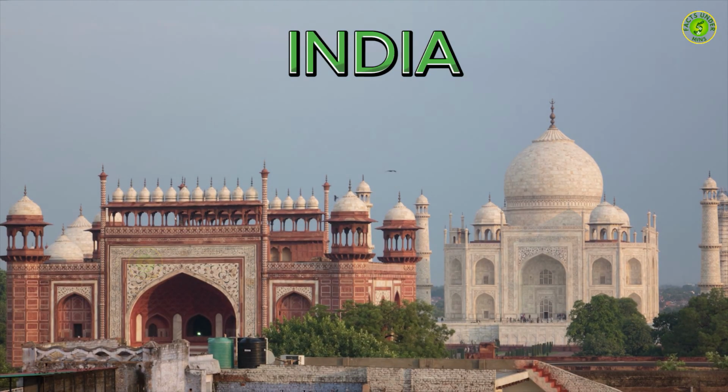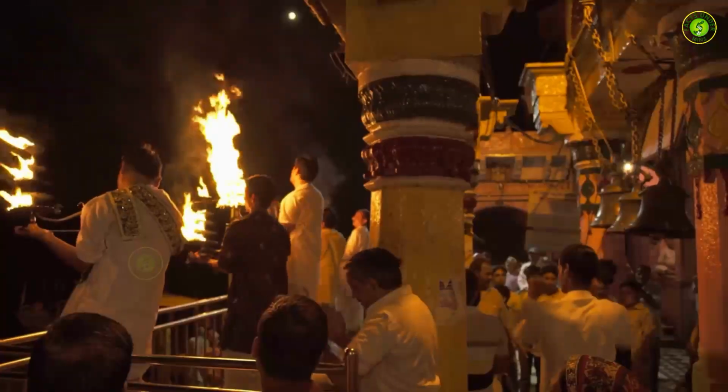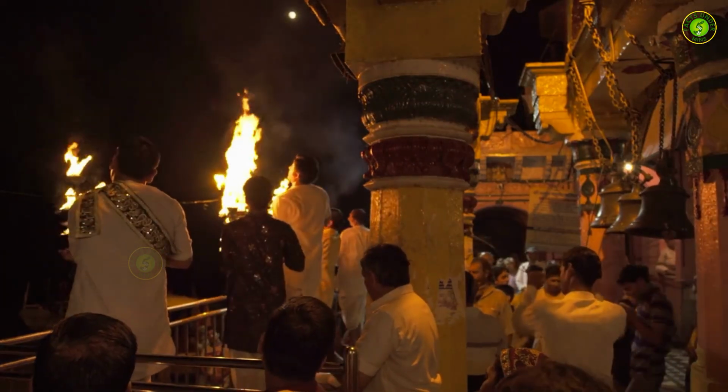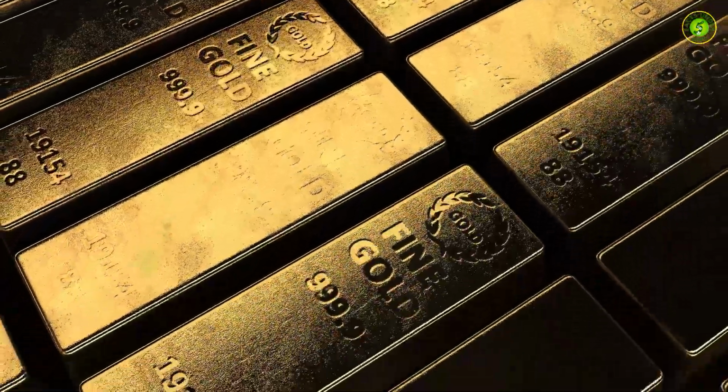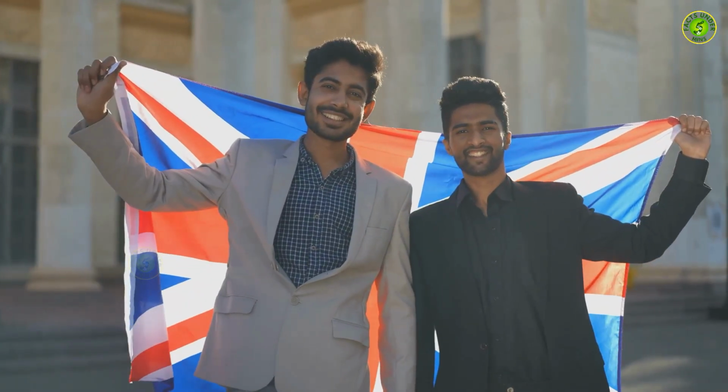Let's start with India, the so-called jewel in the crown of the British Empire. This phrase wasn't just a metaphor, it reflected the immense value Britain saw in its colony. India was rich in resources, culture and manpower, making it a prime target for exploitation.